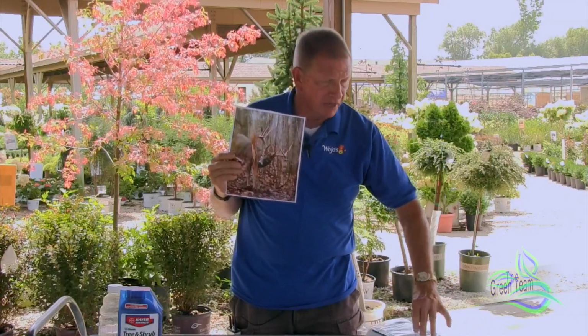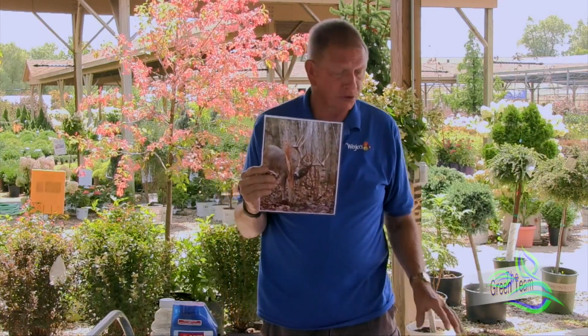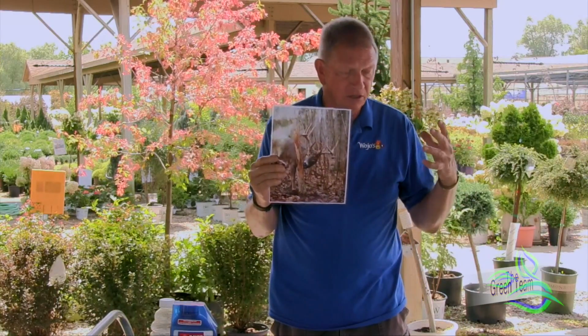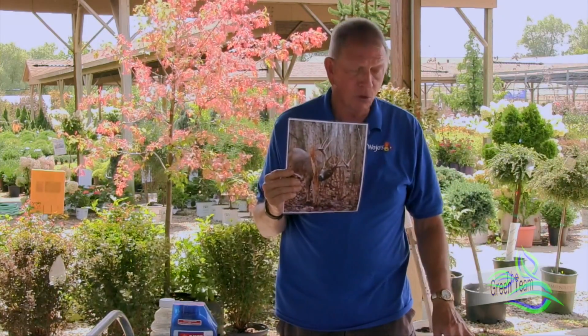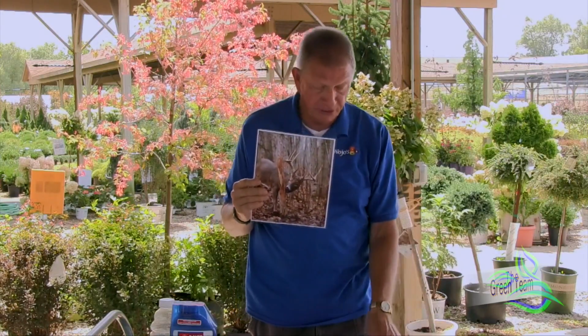Some people thought of the idea of putting chicken wire or some kind of a wire barrier, and when the bucks rub on that, it just acts like sandpaper. So the idea of a wire protection is not advisable when protecting the trees from the bucks. You want to use something that is more durable, something like this plastic that will help protect the trunk and give it some protection.